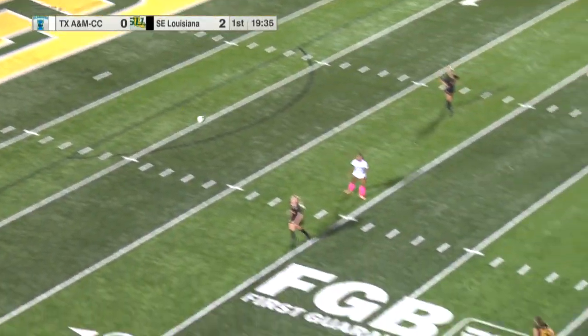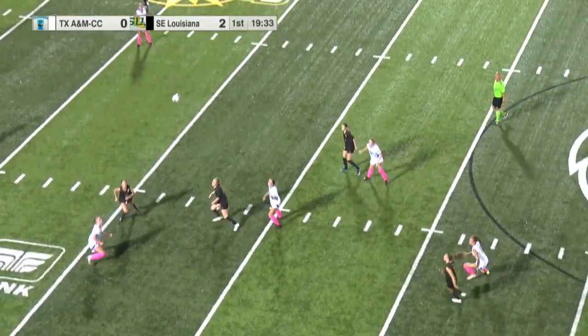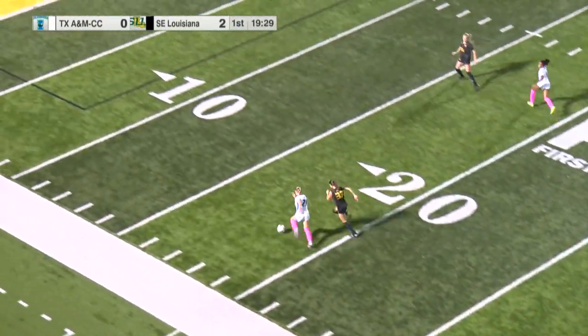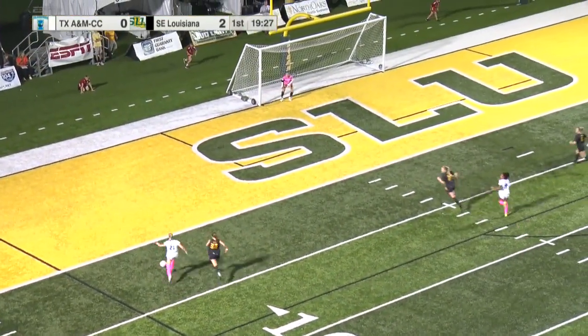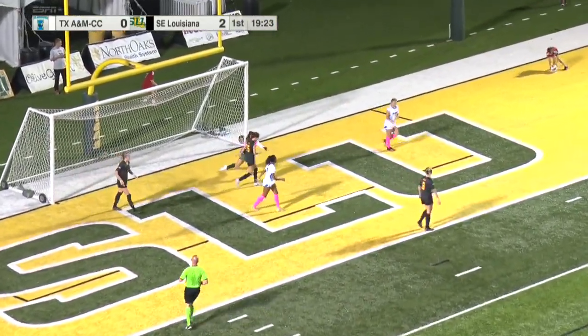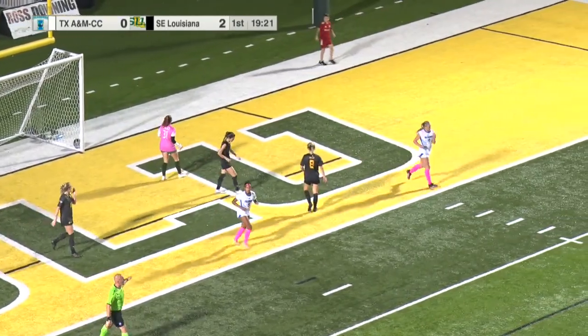Terrio had to come out to defend O'Neill. Plays it across, and look what I found. Sarah Bencevic taps it in for a 2-0 lead for Southeastern. Oh, and that ball is fizzed across goal. So two shots wide of either post.